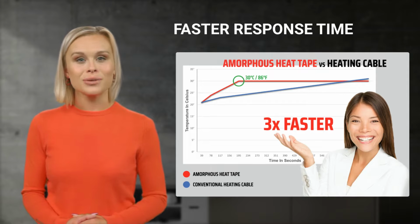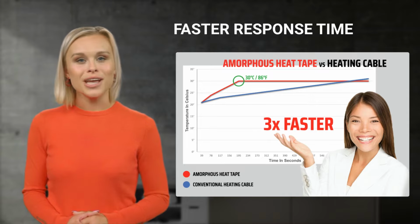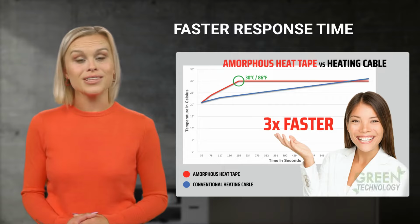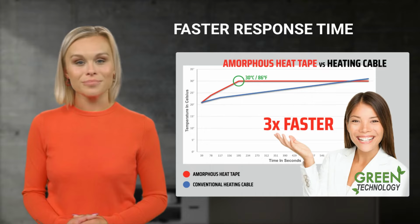Not only do our heating mats provide faster warmth, but they also bring with them a myriad of benefits. By heating up in a fraction of the time, they greatly reduce energy consumption, leading to significant cost savings. And let's not forget the positive impact on the environment, as shorter running times mean a smaller carbon footprint.